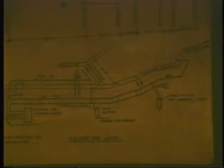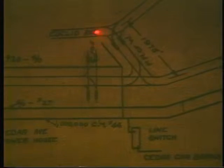Now we're going to look at early day tracks going through Cleveland Heights so you can have a little better idea of where you are in relation to what is out there today. Euclid Avenue came to Stearns Road, which is almost forgotten today. It's still there, but it's sort of lost.